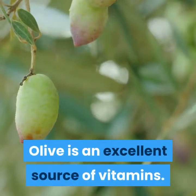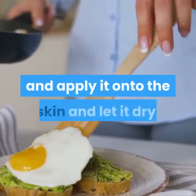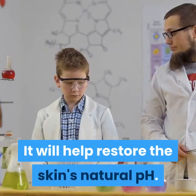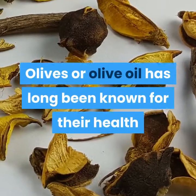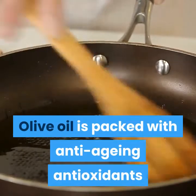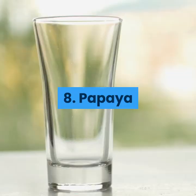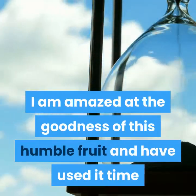7. Olives. Olive is an excellent source of vitamins. Take 3 to 4 mashed olives and apply it onto the skin and let it dry. Wash off with cold water and pat dry. It will help restore the skin's natural pH. Olives or olive oil has long been known for their health and skin benefits. Olive oil is packed with anti-aging antioxidants and hydrating squalene, making it amazing for hair and skin health along with nails.